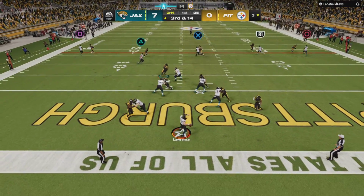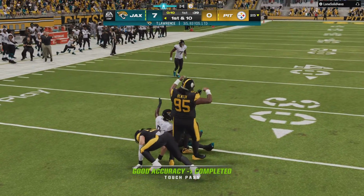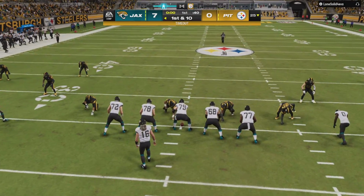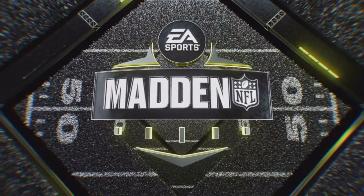Now Lawrence on third and long. That is caught, and all the way to the 25 before he's hit and dropped. After one, 7-0 on EA Sports.